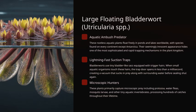These traps are tiny bladder-like sacs equipped with trigger hairs. When a small aquatic creature brushes against these hairs, the trapdoor opens in less than a millisecond, faster than you can blink. This rapid action creates a vacuum inside the bladder, which then sucks in the prey along with surrounding water before sealing shut again.